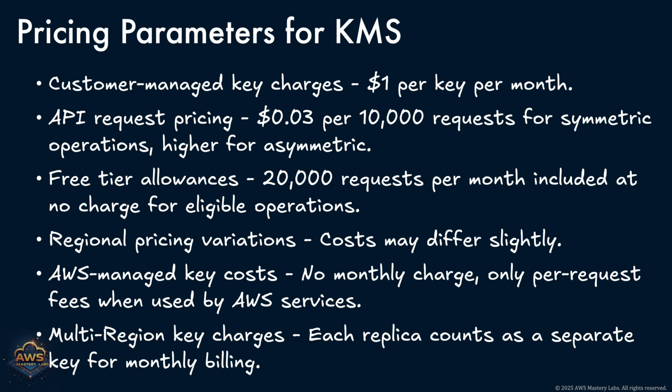Multi-region keys are another special case. When you replicate a key to another region, each replica is billed separately at the same $1 per month rate. And finally, with external key stores, where key material lives outside AWS but is controlled by you, there are additional costs for proxy operations and communication with your external systems.